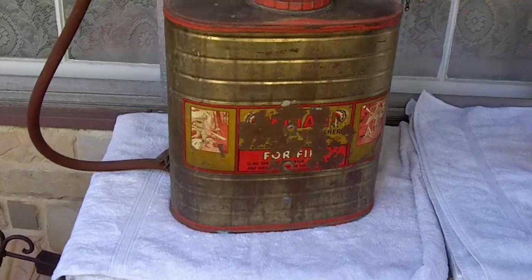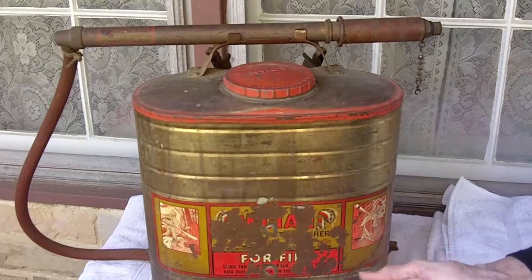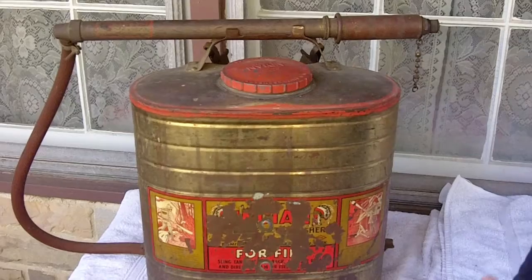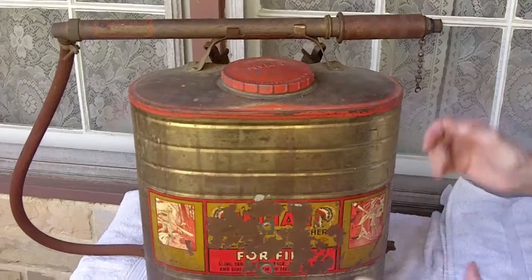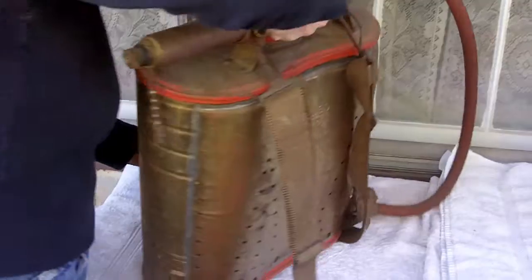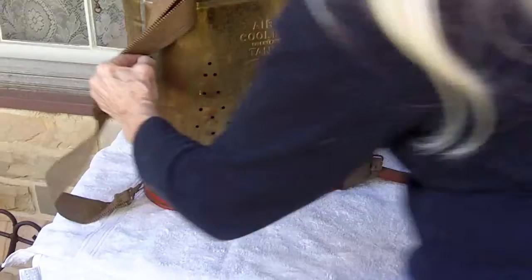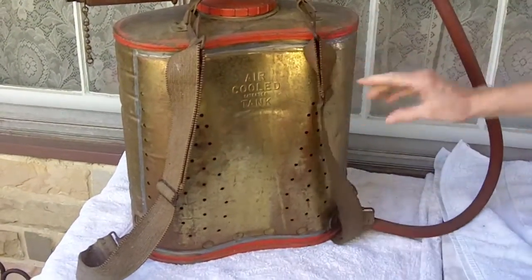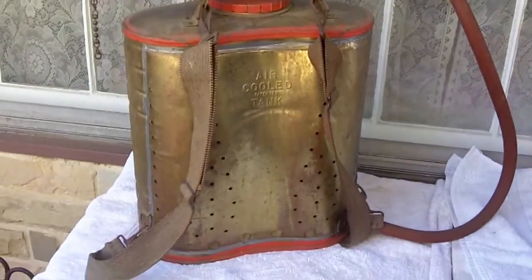This is an Indian brand backpack fire pump. This one is made out of brass, we believe, and they evolved from brass to galvanized, and now of course they use plastics for them. But I just want to show this to you. I can't believe this was still there. We were really late. It has this air-cooled system. It's got holes in it. And this would come off and you would use it. I just think it's awesome. It's a backpack. I love that.